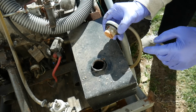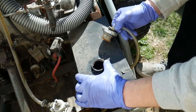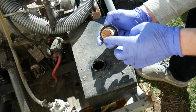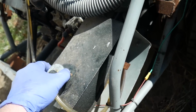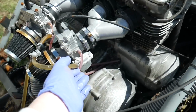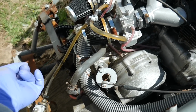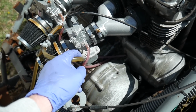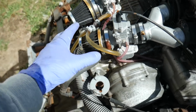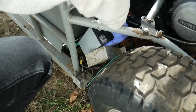Let's see how this tank's looking. We do have some really old fuel in there. Definitely a little bit corroded too, you can see on the cap. It's all calcified. What I'm gonna do to get this old fuel out of this tank is disconnect from the carb, hook up the battery, and turn on the fuel pump and let it all flush out the line, and I'll drain it from the hose itself. And we'll put in some fresh fuel in this thing so the carbs get nice, clean fuel going into it.